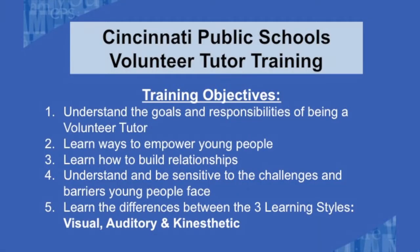Today's objectives for the volunteer tutor training are for you to understand the goals and responsibilities of being a volunteer tutor. Second, to help you learn ways to empower young people. Third, learn how to develop relationships. Fourth, understand and be sensitive to the challenges and barriers our young people face. Fifth, there will be a quick overview of the different learning styles of visual, auditory, and kinesthetic.